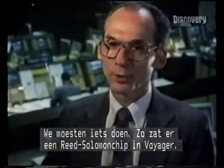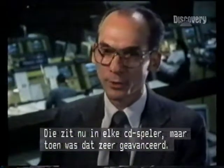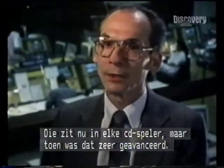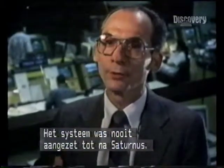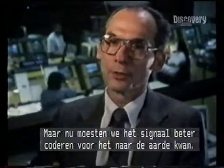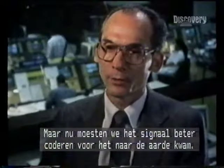For instance, we had put on the spacecraft a special coding device called a Reed-Solomon coder, which today is in everybody's CD player, but at that time was a very innovative coding system. We had never turned that coding system on until after Saturn. We needed it because in order to go on to Uranus and Neptune, we needed a more efficient way to code the data coming back to Earth.